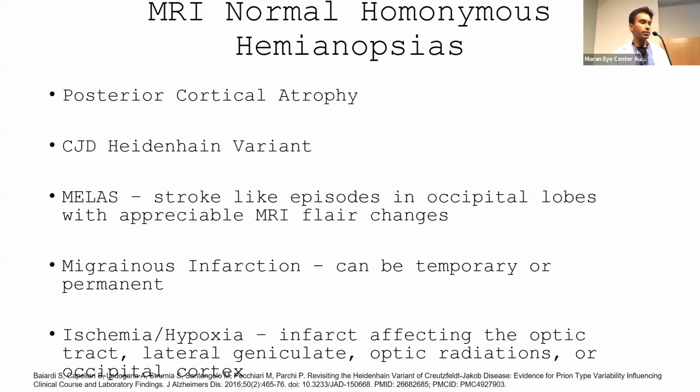You can have MELAS, which is the mitochondrial disorder, with stroke-like episodes that you can notice on MRI with FLAIR changes, but you can also have MRI-normal findings. Typically, these happen in patients that are younger, not in a 62-year-old female, and they're inherited in a mitochondrial pattern. Migrainous infarction could also be on the differential. These are generally temporary or permanent, but she's had a 4-year history of these symptoms along with cognitive decline, so this would be a bit lower too. You could also have an ischemic or hypoxic insult to some of the optic tracts, the lateral geniculate, or optic radiations.